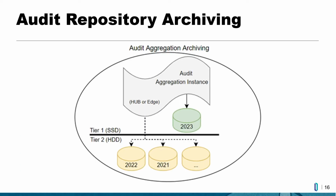So for archiving, this is an example here. We have our aggregation instance, and you can see that there is a couple of lines for our 2022 audit data, our 2021 audit data, and of course that is our Tier 2 storage. We don't really need it to be that fast because how often do we really query that data? Not very often. But our current data for this year, for 2023, that's going to be on our fast storage, our solid state storage.